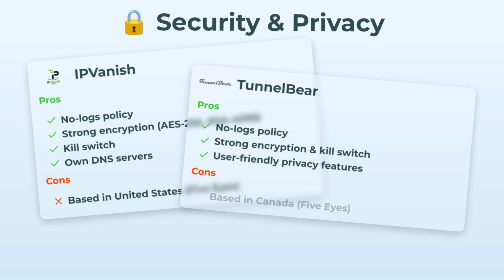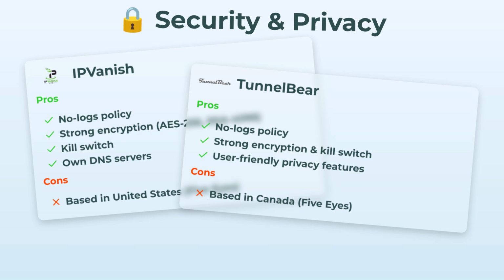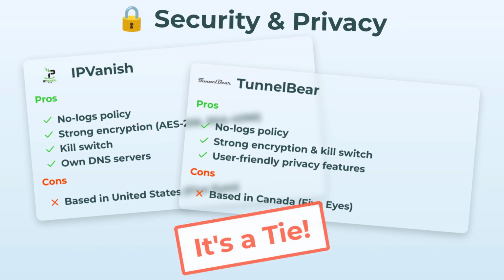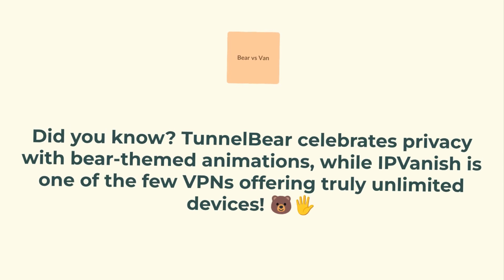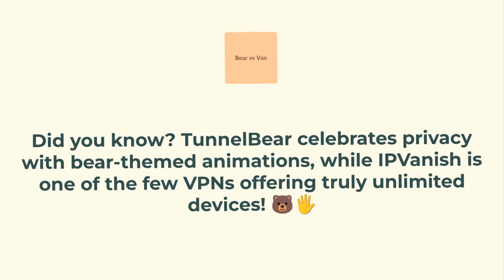TunnelBear is just as solid. No logs, strong encryption, kill switch, privacy settings even your grandma could use, but, yep, they're based in Canada, so also Five Eyes. So there's no clear winner. They're both locked down tight. Did you know? TunnelBear celebrates privacy with bear-themed animations, while IPVanish is one of the few VPNs offering truly unlimited devices. That's a pretty wild contrast, right?